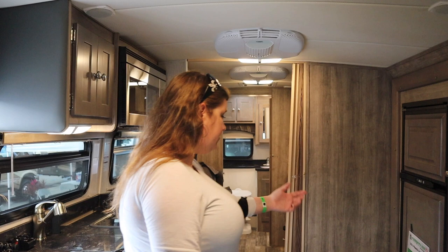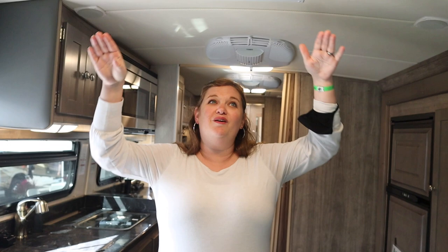So we found something different. This is a B plus, but it's a much longer B plus than what we've seen before. This brand is a Phoenix Cruiser, and it's got a shape like this to it. Oh, it's like a van. Yeah, a van shape.